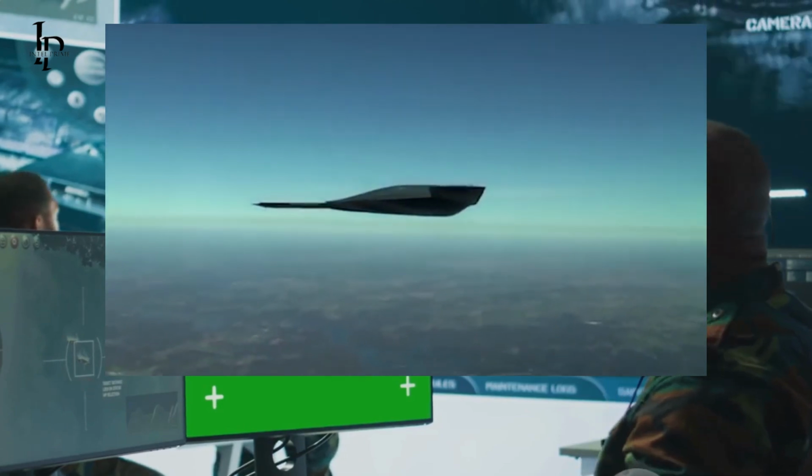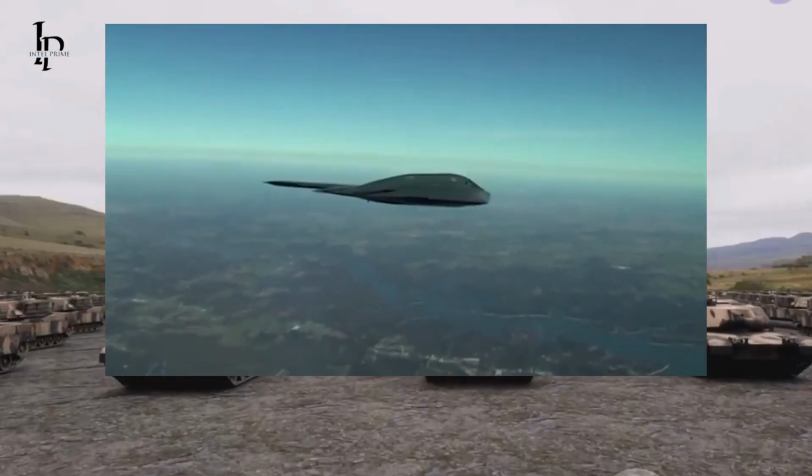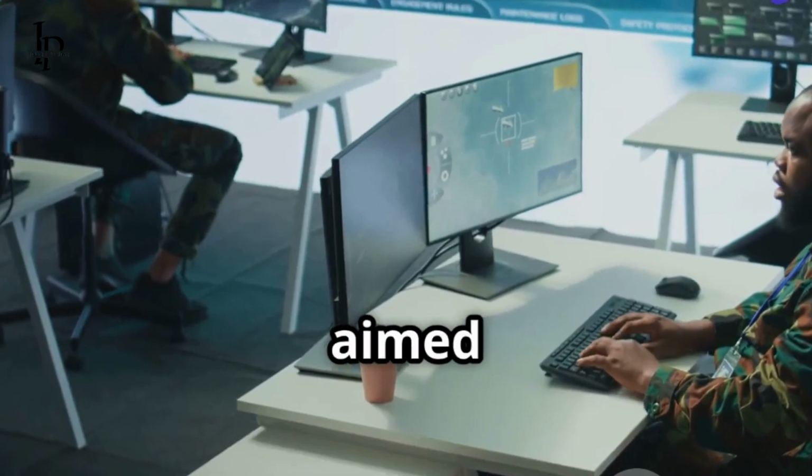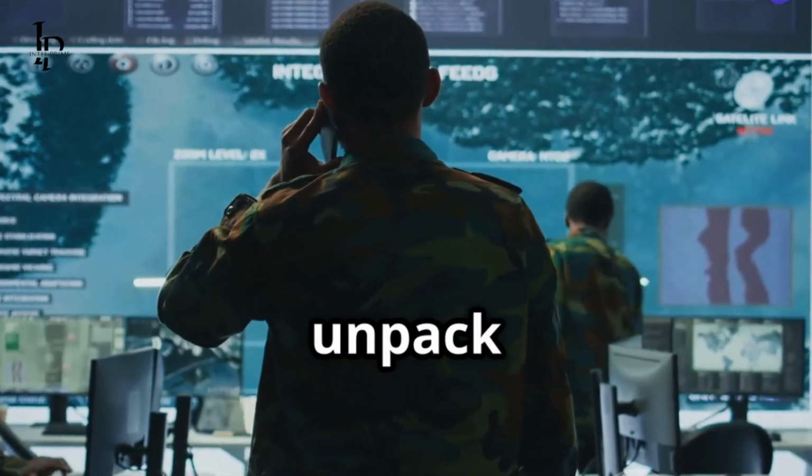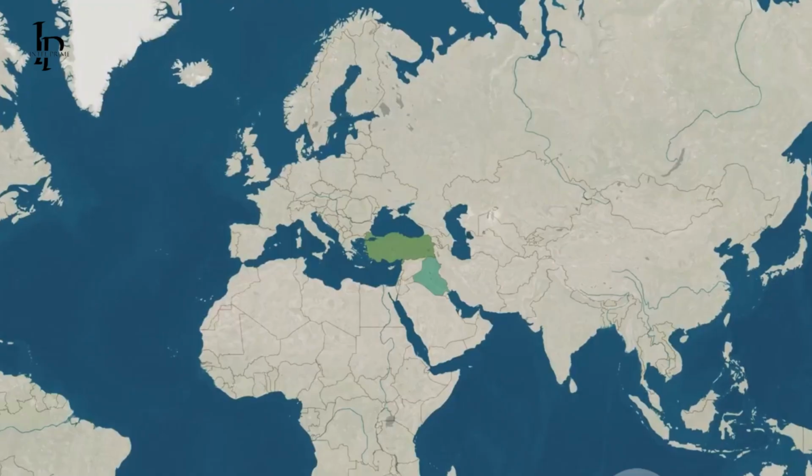So, what's happening? How many rockets are involved? What kinds of weapons are ready to roll? And who might they be aimed at? Buckle up because we're diving deep into the details, step by step, to unpack this high-stakes operation.